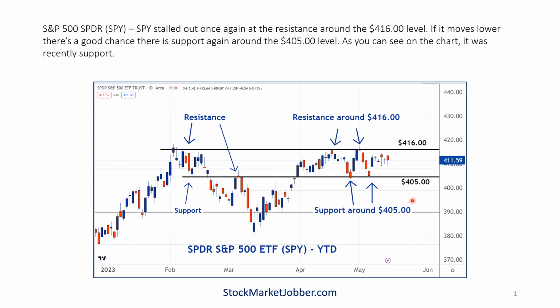I mean, of course, it's a little bit more than that. But as we can see here, you don't need to be a market guru to see that this 416 level was important for SPY. It was resistance here, here, and here. When a market's moving higher, there's not enough supply to fill all the demand. When we get to a resistance level, there is.